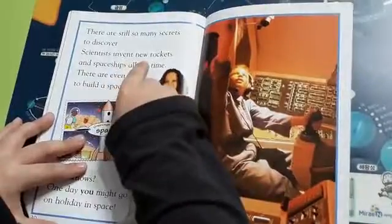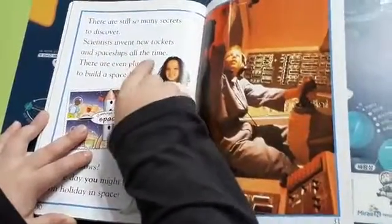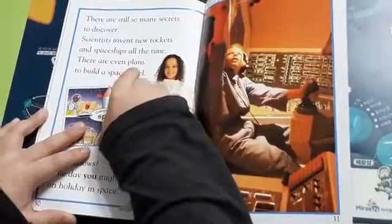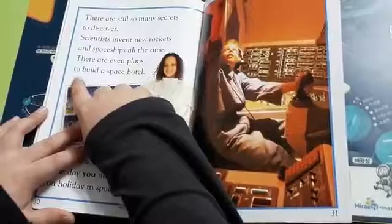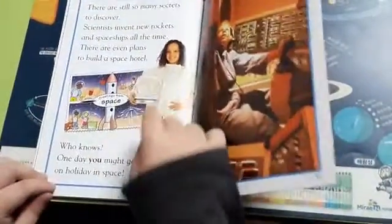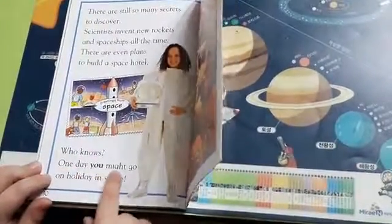Scientists invent new rockets and spaceships all the time. There are even plans to build a space hotel. Who knows, one day you might go on holiday in space.